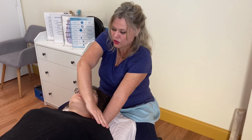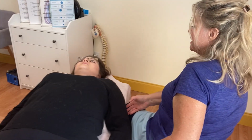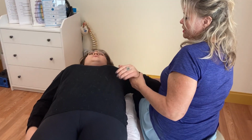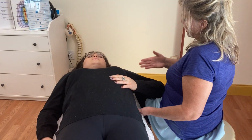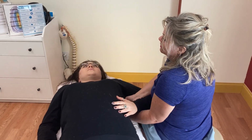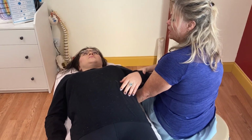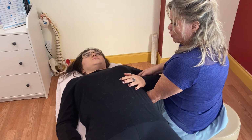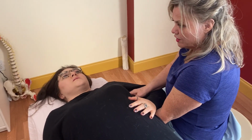So at this point I would go into the left axilla or armpit. Does that seem like it'd be okay for you? Absolutely. So this is only to your tolerance. So I'm going to put one hand under your back and one hand in your armpit. And this will help to get that subclavian vein opened up a little bit more. So we're getting a little bit more drainage. So I'm just going to move your shirt just a smidge. Yeah, of course. There we go.